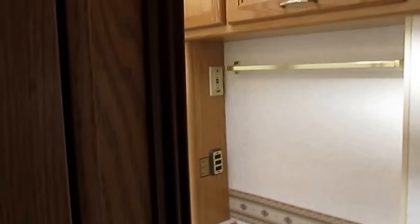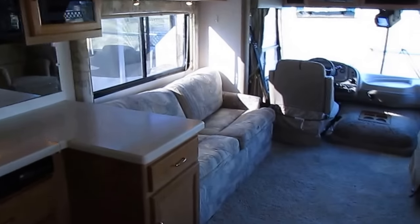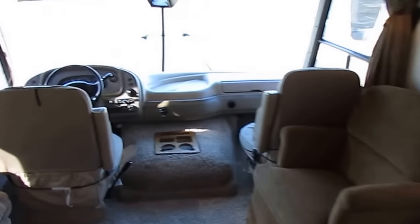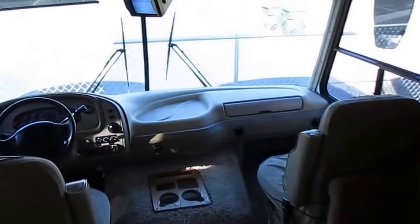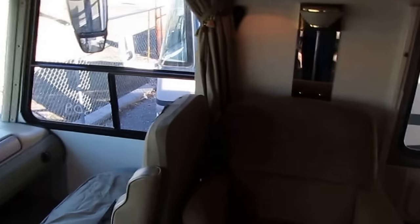Tell you folks, in this unit, even though it's 31 foot, it does have 2 ducted roof airs, and it's got a 50 amp generator, 5500 watt Generac. So even though 99.9% of the time you're going to be fine with just one air conditioner, you do have that extra air conditioner if you need it.